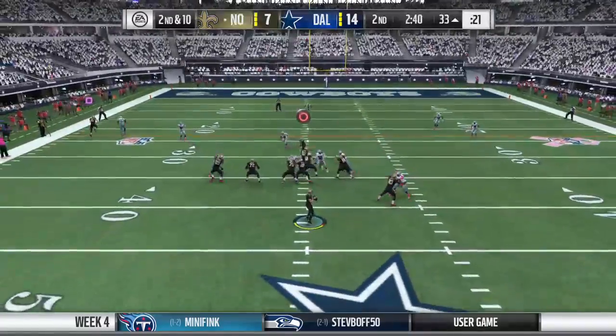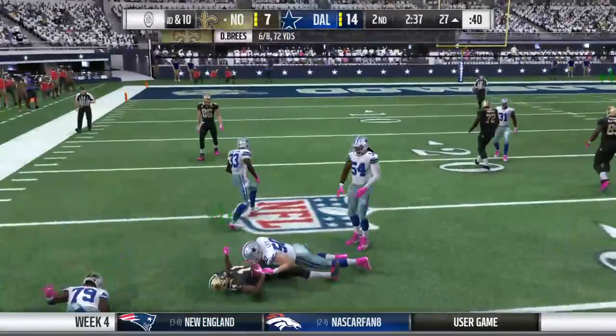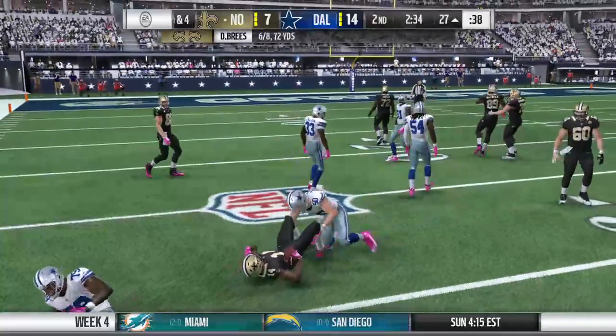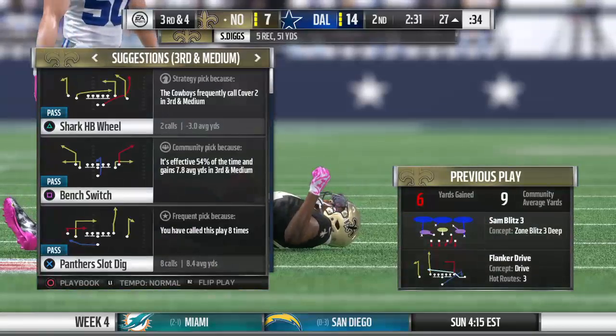Breeze will try again on second down. It's complete to Diggs, and he'll be brought down at the 27-yard line. 6 yards on the pickup, and that'll lead here to a third down.